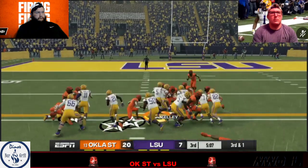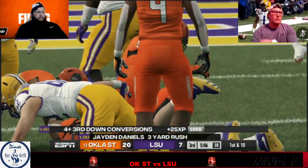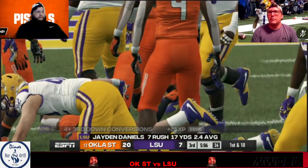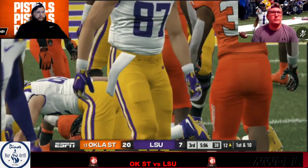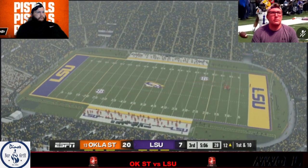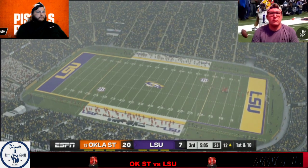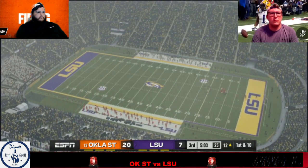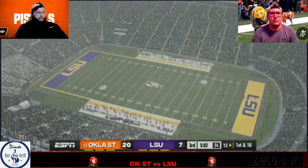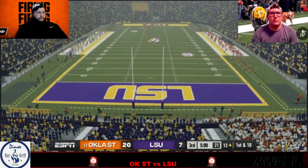Got the Maryland eye here. They're going to hurdle for the first down with Daniels. 3-yard pickup when they only needed 1. Yeah, Daniels is not making any friends with his offensive linemen this week because he's hurdling onto their backs and cleating them. A lot of those guys don't even wear long undershirts, you know. Touche.